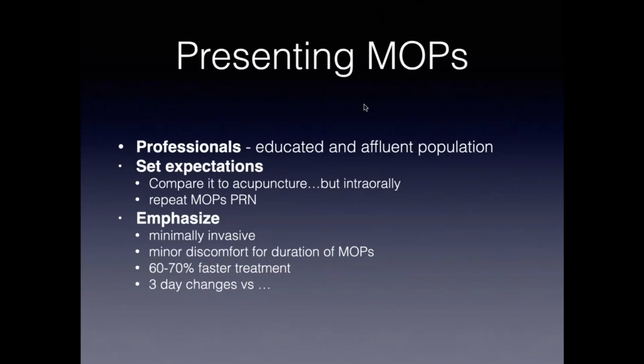So when I present it, in my office, I tend to have more of a highly educated, affluent population. I do charge extra for MOPs. And what's really important is to set expectations. It is a minimally invasive procedure, but when you talk to a patient about it, it sounds a little bit scary. I like to compare it to acupuncture, but I tell them that we're doing that intraorally. And I will emphasize that sometimes it has to be done again.